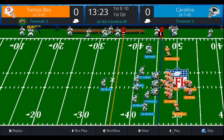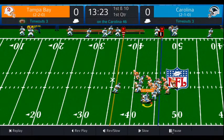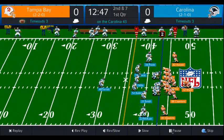Again, split backfield, Rhett. And here's the snap, and it's handed off to Ellison for a short gain of 3 where he's tackled by Darian Connor. 2nd and 7. As Rhett's your lone back in the backfield. Copeland, you're in the slot. Harper and Hawkins, your wideouts.